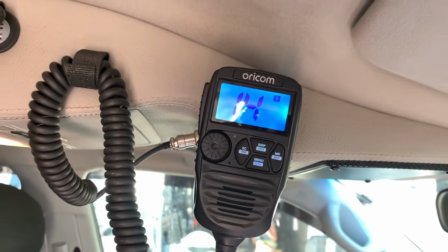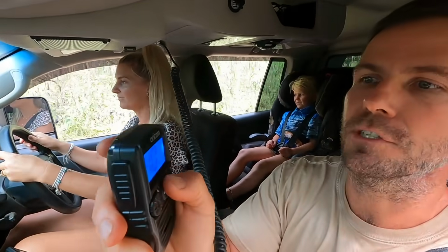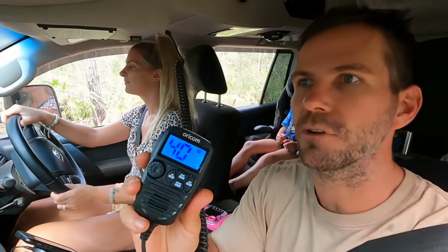The good thing we like about this one is that it's dual channel receive, so if you're on the tracks with your mates like this, you could have channel 40 so you can talk to everyone else, and you can also have, if you swap, channel 14 or channel 12, and then you can listen to your convoy, and you can listen to other users, but you can only transmit on one channel. So if you're on 14, you can transmit on 14, or you can swap it to 40 and transmit on 40. So that's what I like about it mostly. I really like that dual receive function.